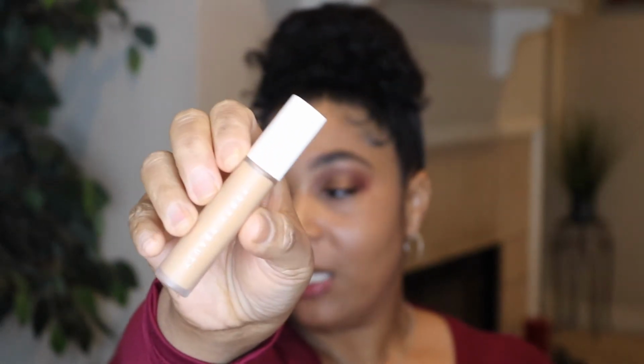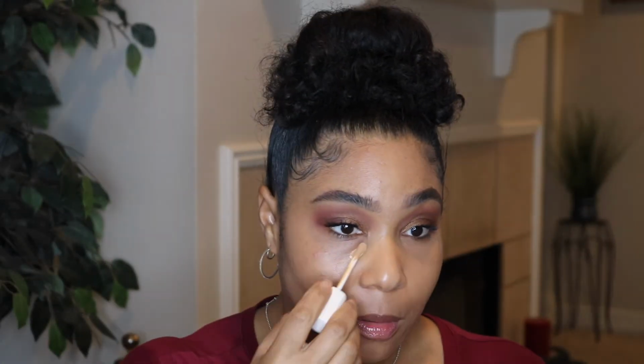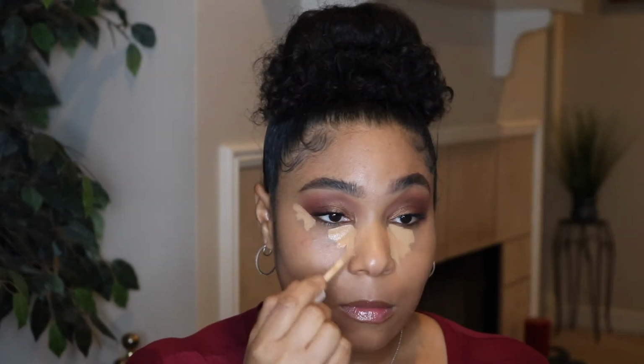So for concealer, I'm going to use my Fenty, is there a name? Yeah, Pro Filter. I should know that. My Fenty Pro Filter Concealer, and I do have it in the shade 330. I think I will just go ahead and let it sit for just a second while I bronze my face.